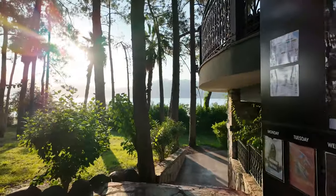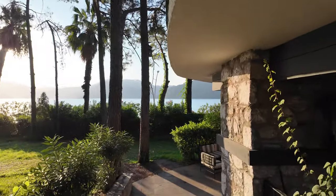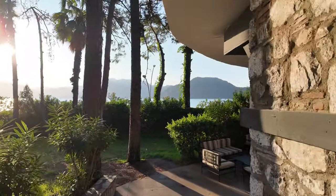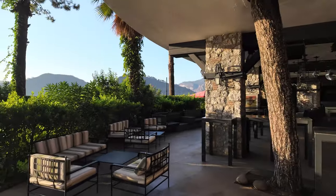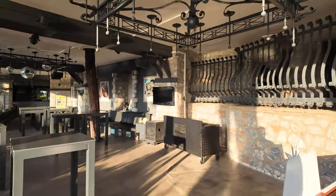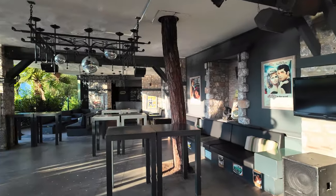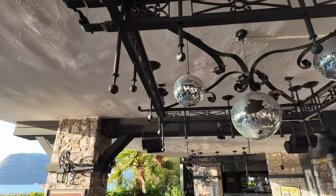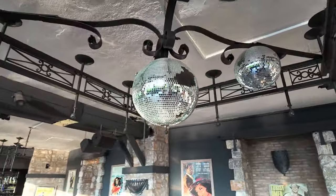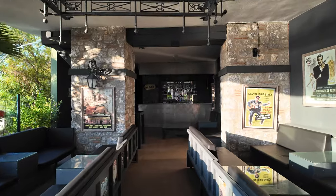And then if we go down a further level, we go into what is known as the pine bar, I do believe. So this bar area is where it hosts karaoke, discos, DJs. It's a little bit more lively, lots going on in here. As you'll notice, it's not a sit-down place, it's more standing. So it's more about getting those dance moves on, busting out a little bit of Johnny and Sandy, and singing to your heart's content in this bar area.